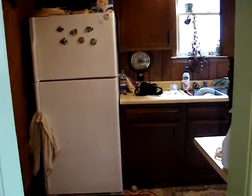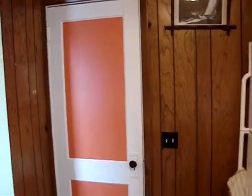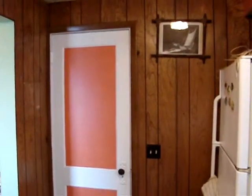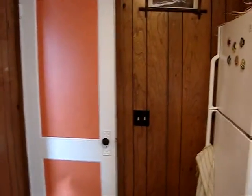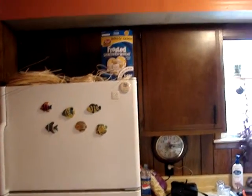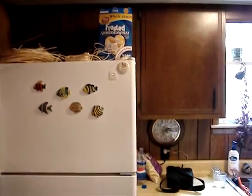Okay, here we go on my paint job tour. We'll start in the kitchen. And you can see we've added some color to the door. And to the valance piece up there.